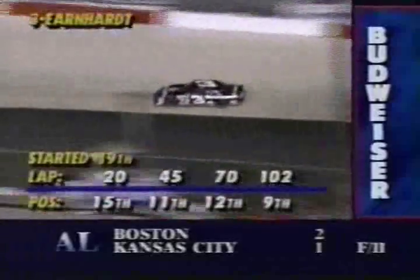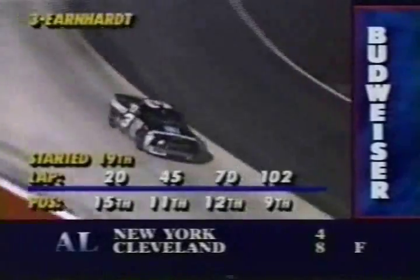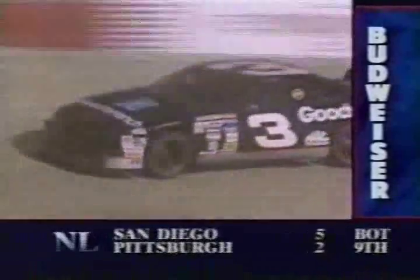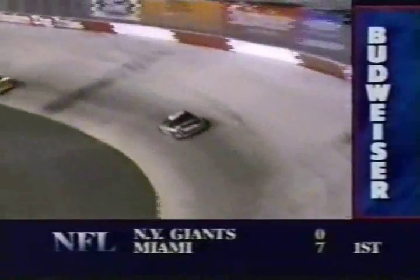Dale Earnhardt started 19th. By the 20th lap, he had moved up to 15th, then 11th, then back to 12th, and now at the end of 102 circuits, he is up to 9th place. And John Kernan has a report. Bob, before that last pit stop, Dale Earnhardt had been complaining to Andy Petree and the crew that his car had a terrible push. So they took a roundabout out of that last pit stop, and apparently they have gotten the problem fixed because Earnhardt seems to be very pleased with the car and the way it's running right now. And right behind him, Lake Speed has a good race going also.